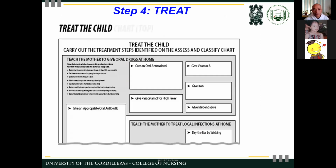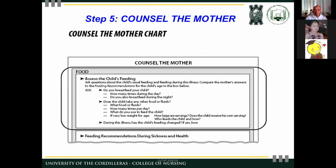So treat the child. Doon sa listahan ng treatment natin, give oral medications, give paracetamol if there is fever. Since it is a manual, nakalista doon. So teach the mother to give oral drugs at home. So when there are instructions there to be given. Counsel the mother. So we will browse through your IMCI manual.